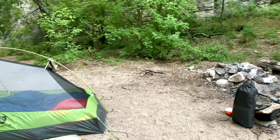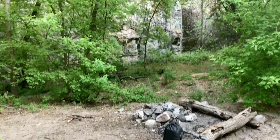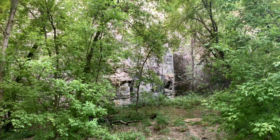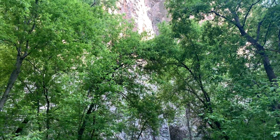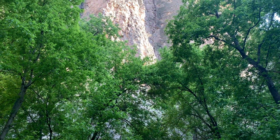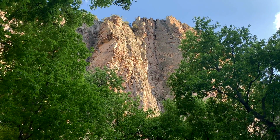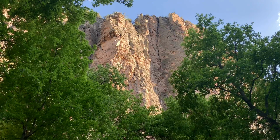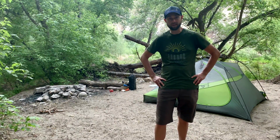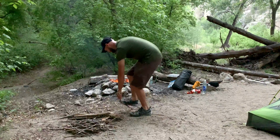Here's another look at my camp and just the view I have, looking right up these spires. I'm kind of surprised my tripod even reaches this far up. So I have an awesome view from my campsite. Anyway, I think I'm gonna go ahead and make dinner and call it a night, and I'll see you tomorrow. Good night.